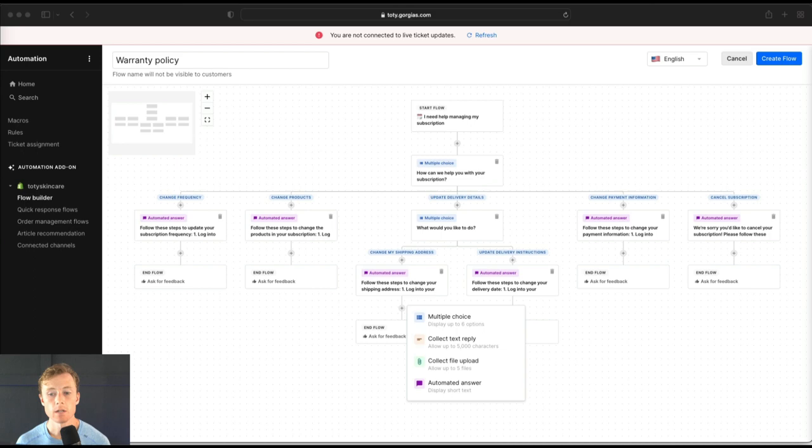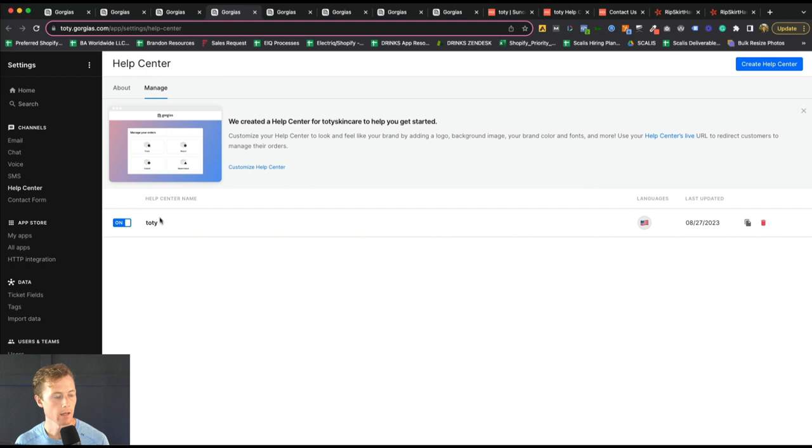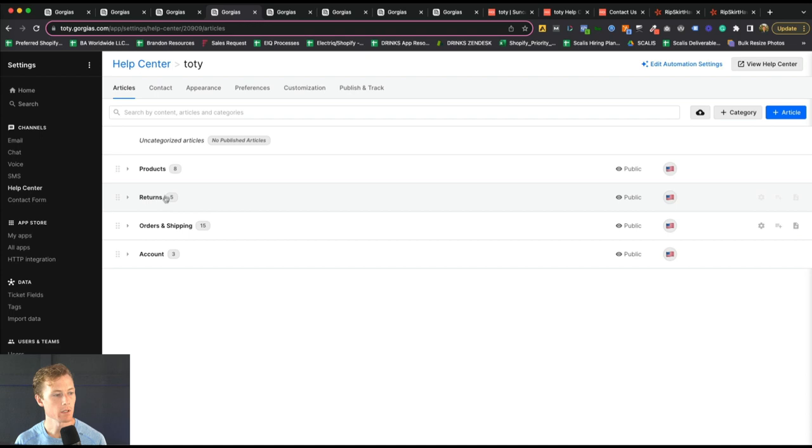Now, next is the help center. So I'm going to go ahead here and go underneath channels, the help center. Now, you can create multiple help centers. I'm not going to build one here, but you can choose the email that you want to integrate it with, the subdomain, what the help center name is, and then also connect it to a Shopify store. But we already have one built out, so let's hop into this here.